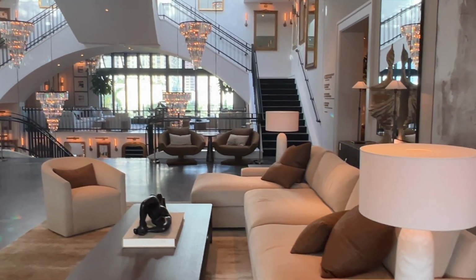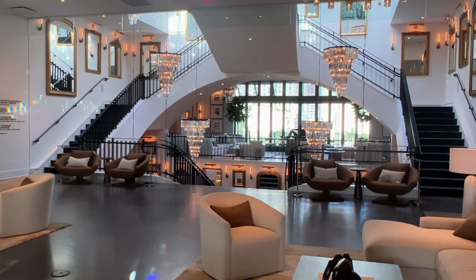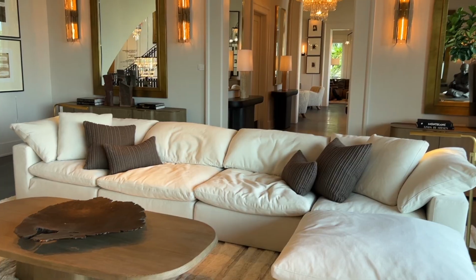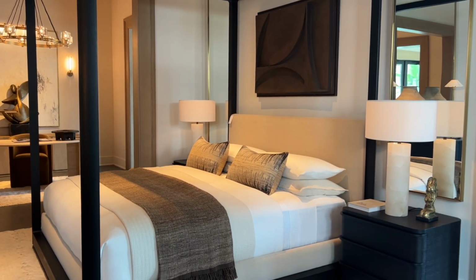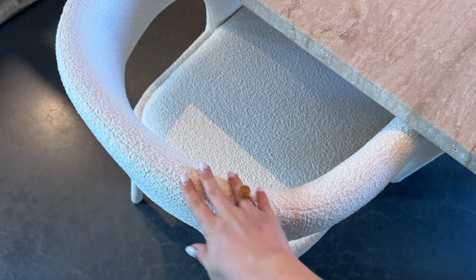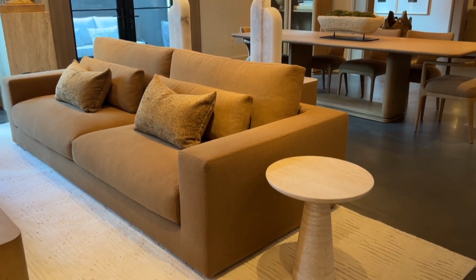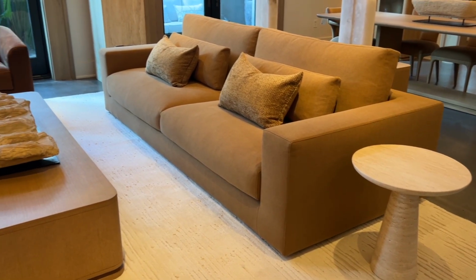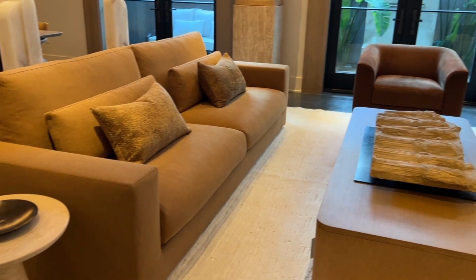So just to wrap up my thoughts, I think if you love Restoration Hardware's style and want to create something similar in your own home, it's honestly not just about the furniture. Yes, their furniture is beautiful, but you can actually find similar styles at other stores. But what really makes their spaces feel so special is the way they style everything.